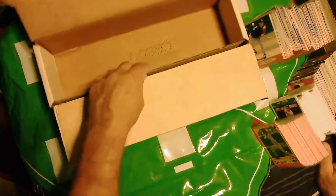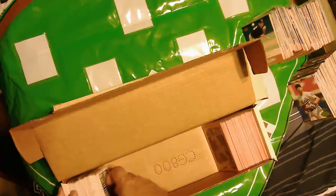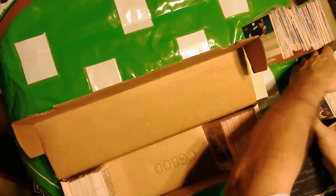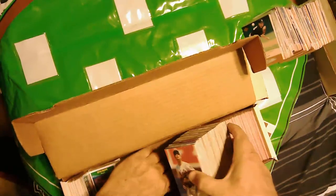And that's that box, guys. So we have two boxes down. Six to go. Check comments here in a second. We'll check chat, see what's going on. That one didn't go too long.